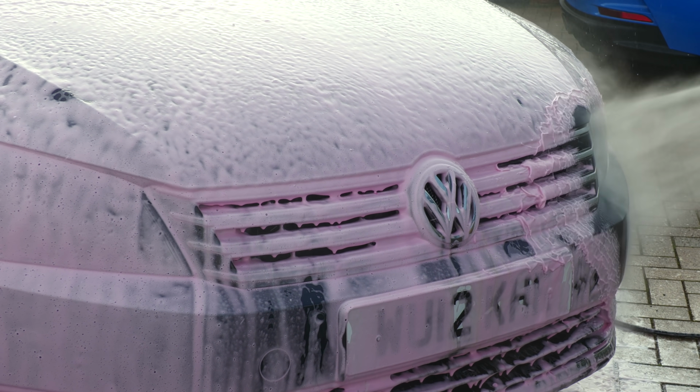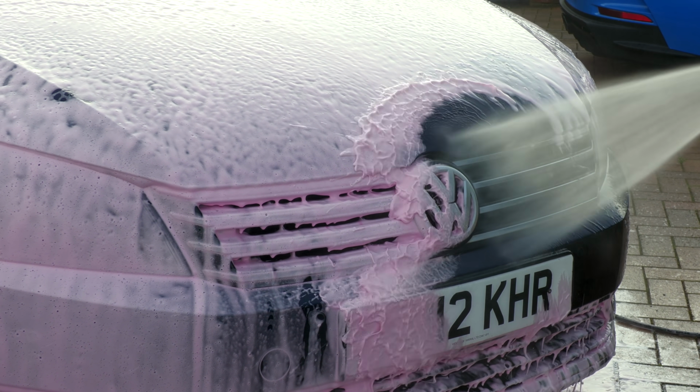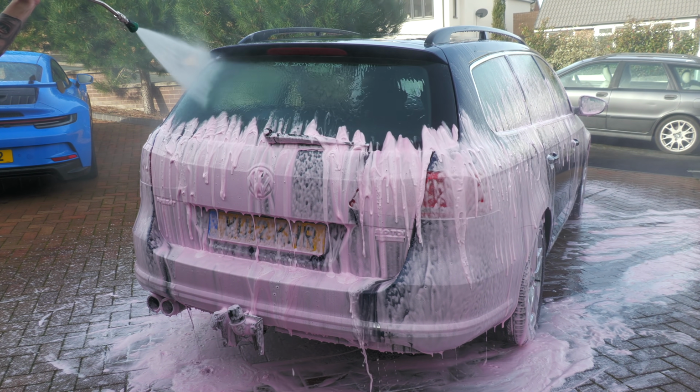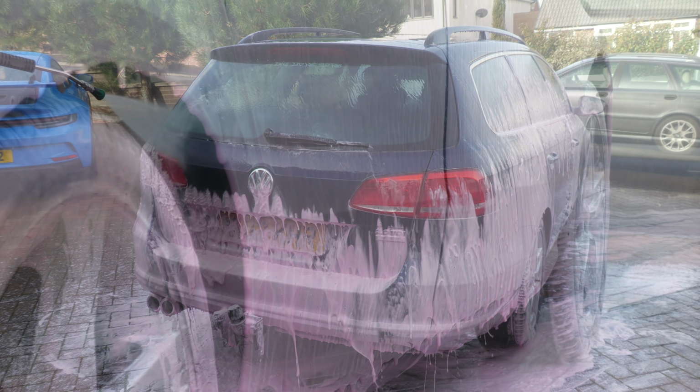So after being left to soak for a solid 5 minutes, both the snow foam and the TFR underneath were thoroughly rinsed off with the pressure washer, making sure not to splatter the expensive shark blue GT3 that was sitting to one side of the Passat, or the neighbour's living room windows to the other, with pink jelly bean juice.